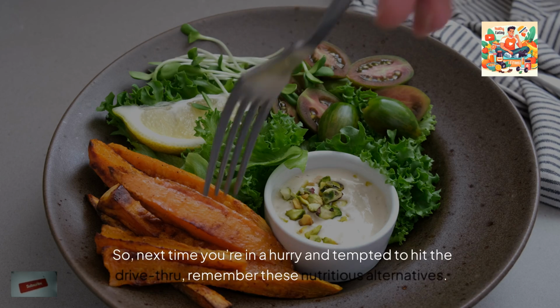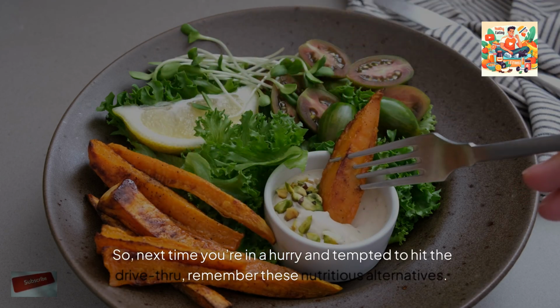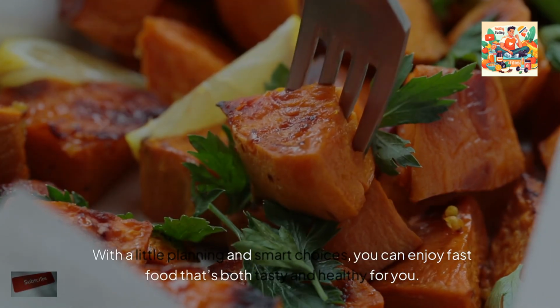So, next time you're in a hurry and tempted to hit the drive-thru, remember these nutritious alternatives. With a little planning and smart choices, you can enjoy fast food that's both tasty and healthy for you.